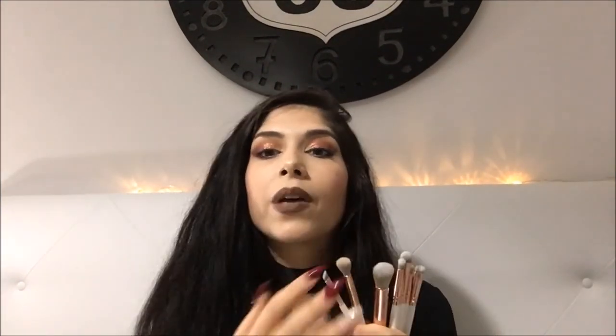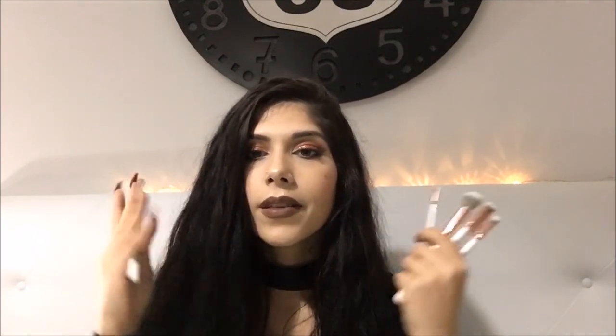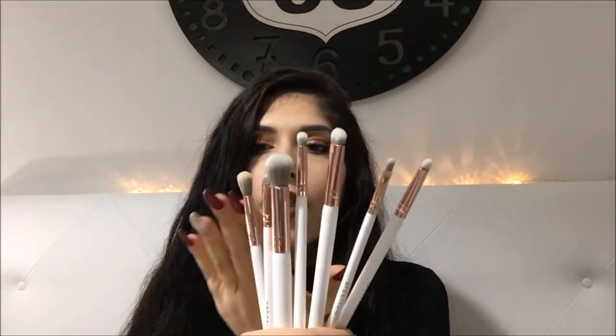But when they arrived, they are so freaking soft. They feel so, so good. You guys do not understand. You have to get one, because you have to try it to know, because I just cannot explain. I cannot put into words how this feels. This feels really good. I mean, I haven't used all of them, but they are absolutely perfect. Plus, look at them. They are white and rose gold.